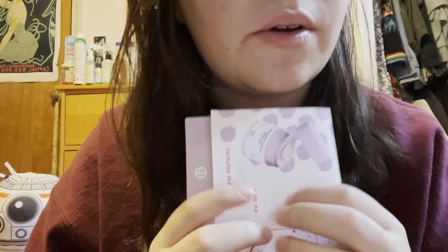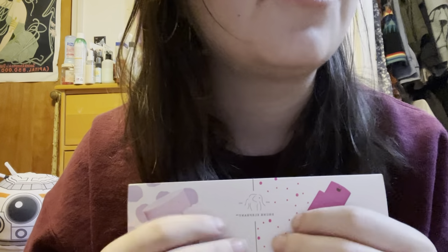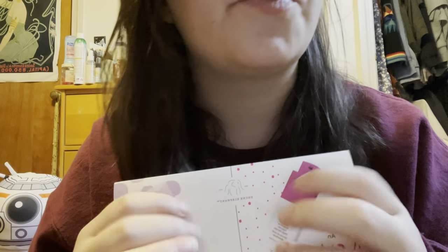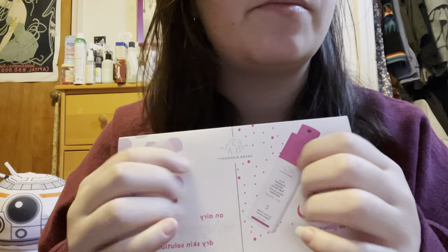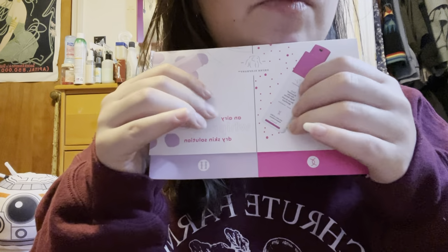This is Drunk Elephant. These are 2 different products. My 2 is way over there. Night serum and whipped cream. I don't know. But you get 2 things in here. I know that Drunk Elephant is a popular brand, and I know that it's expensive. So. That's all I have to say on that. They have nice packaging though. Pretty colors. I like this purple.